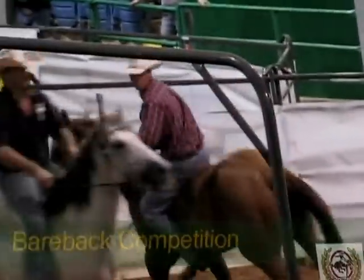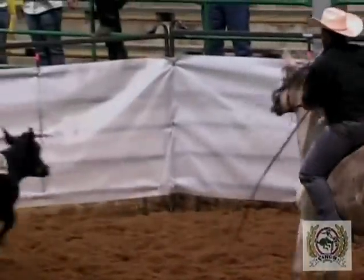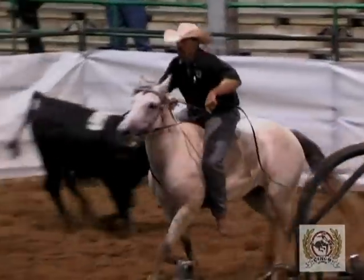And to keep it interesting, the Ranch Sorting National Championships even has a bareback competition where riders really get to show their seat in the heat of competition.